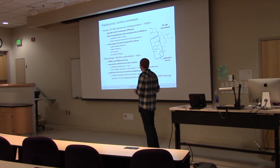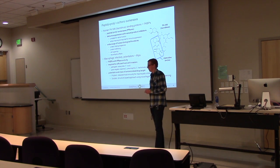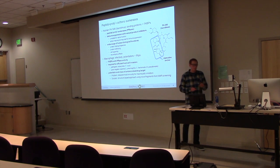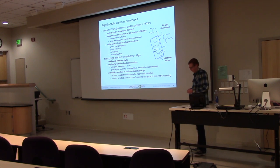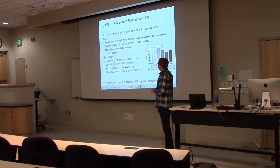And another important thing is the novel class of antibiotics. Antibiotics only hit a few key targets, and it would really be advantageous to find another range of targets to hit with antibiotics. And also, you can see there's quite a few other organisms that have these FKBP MIP proteins. So we have a broad set of tools with our collaborators that can help us solidify this as a good target.